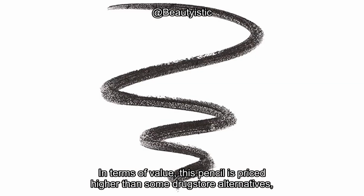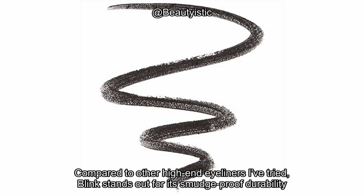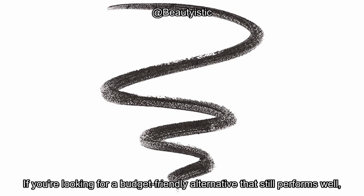In terms of value, this pencil is priced higher than some drugstore alternatives, but the combination of long wear performance, skin conditioning ingredients, and clean vegan formulation makes it feel justified. Compared to other high-end eyeliners I've tried, blinc stands out for its smudge-proof durability and the added benefits of antioxidants and vitamins, which isn't something you see in most gel pencils.